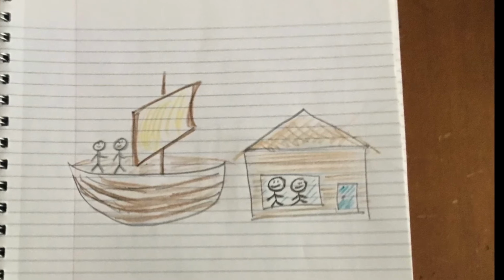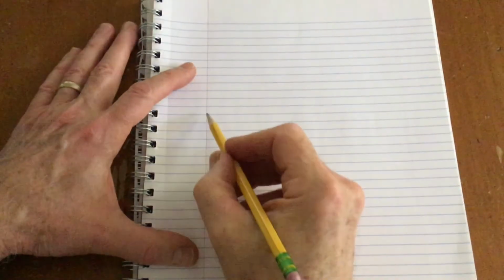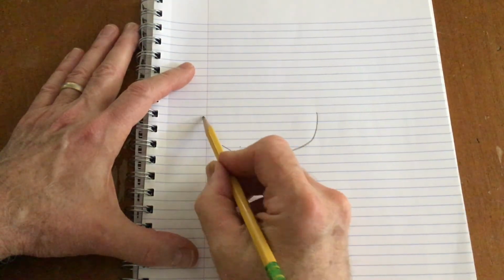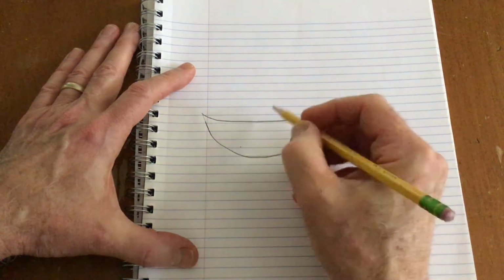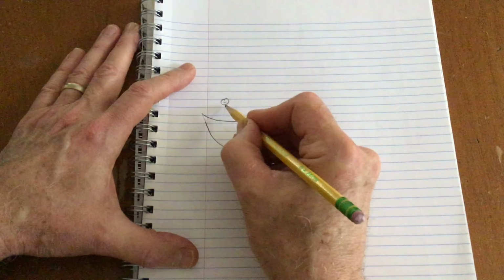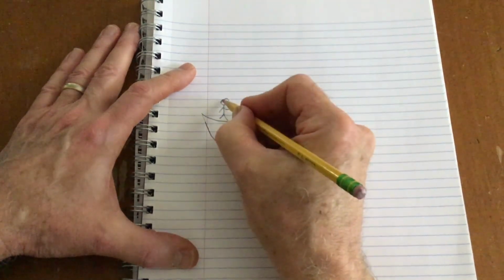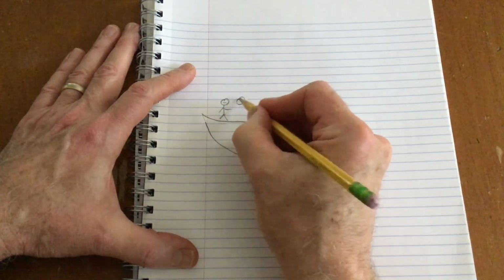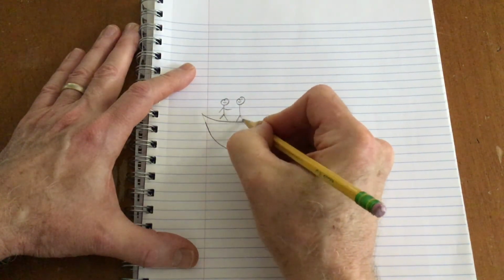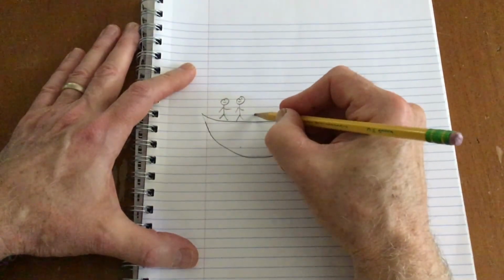But that's all right. Let's draw it anyway. All right. I'm going to start with a blank piece of paper. I'm going to draw my boat again. I'm not going to draw the submarine. I'm just going to draw a sailboat. All right. I'm going to put 2 friends using stick figures. And then after that, I'll draw a sail with the pole that holds the sail. That's called a mast. And then I'm going to draw a house next door to that.